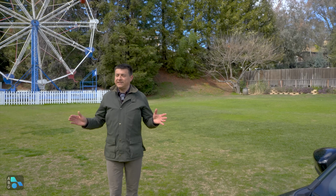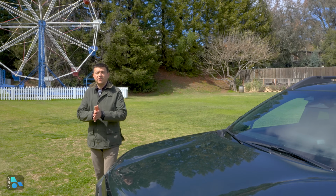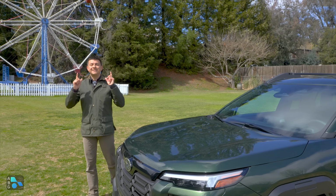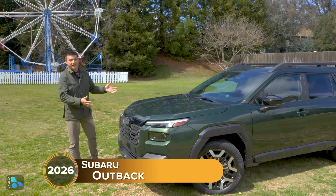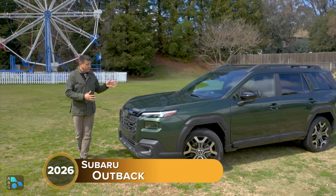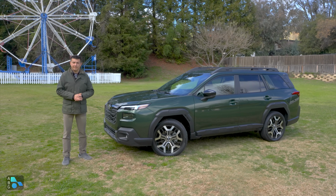Subaru probably didn't know it at the time, but in 1994 they created a legend. And that would be the very first generation Subaru Outback, known as the Legacy Outback for much of its life. Today we're taking a look at the 7th generation of that legend, and arguably one of the vehicles that helped start the crossover craze we see in North America.